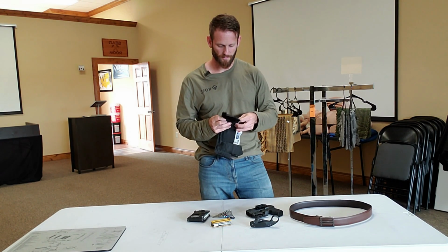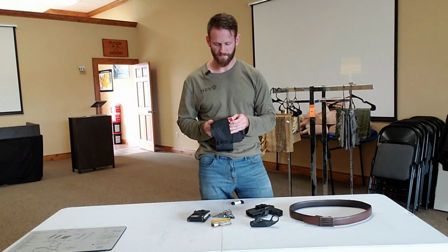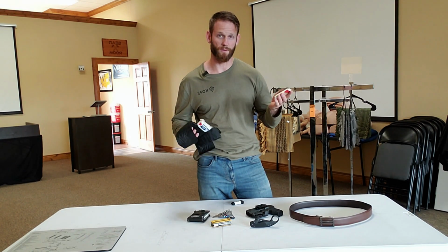This kit includes a pair of black nitrile gloves. It includes some hemostatic gauze, basically QuikClot.